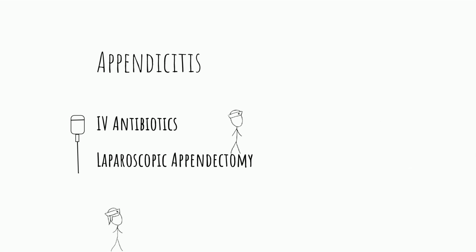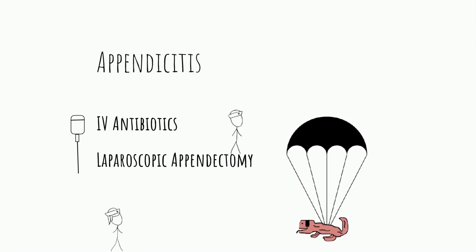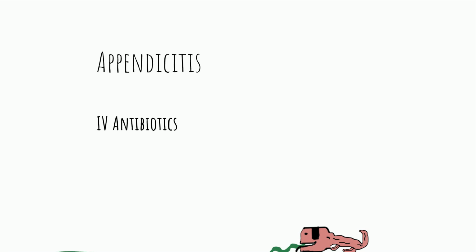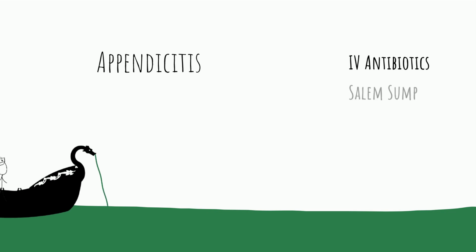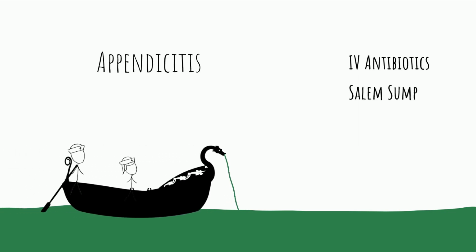The treatment for simple appendicitis is IV antibiotics and a laparoscopic appendectomy, known affectionately as a lappy, which to me sounds like a lapdog of some kind. The treatment for a complicated appendicitis is, well, more complicated. If the appendix has ruptured, the patient may need to spend days or even weeks on IV antibiotics, with a Salem sump sucking everything out of their GI tract, which is miserable.